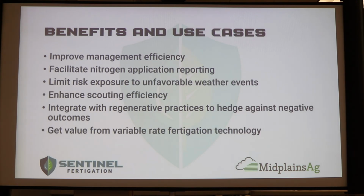So lastly, I'd like to just kind of recap some of the benefits and use cases. So beyond just saving on nitrogen fertilizer and producing more profitable outcomes, there's also an opportunity to improve management efficiency.